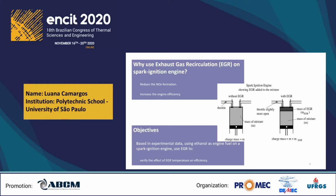The increase in efficiency occurs because with the addition of EGR, the throttle must be adjusted to a less restrictive condition, imposing a higher pressure level in the intake manifold to provide approximately the same mass of mixture, as we can see in the picture here. This less restrictive throttling condition results in less pumping work, but there is a trade-off between the maximum EGR rate to be used and the benefits that will be achieved, as increasing the rate of diluent in the cylinder can also cause instability in combustion. In addition, the effect of EGR temperature on efficiency was verified.